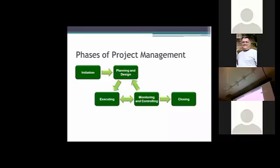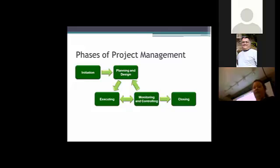So, traditional project management has 5 phases: initiation, planning and design, executing, monitoring and controlling, and closing. And one goes into the other. The execution is the actual work of the project. The monitoring and controlling is the project manager's work, where you're making sure that schedules are being met and budgets are being captured. Deliverables are being produced.